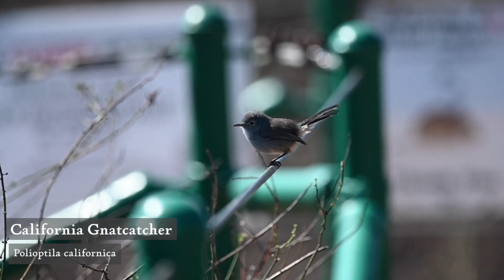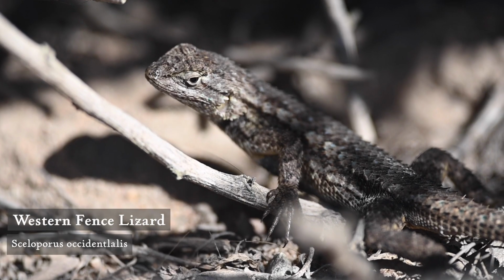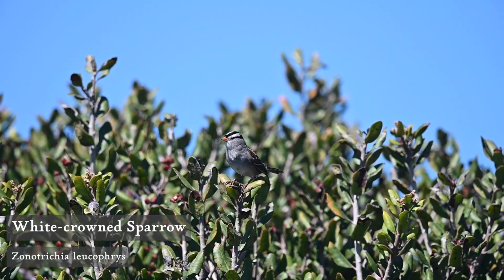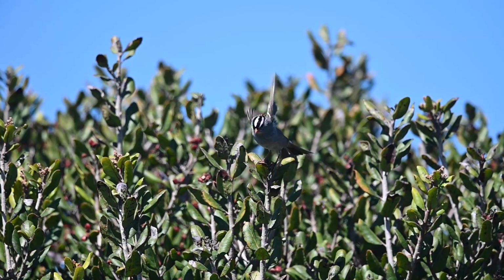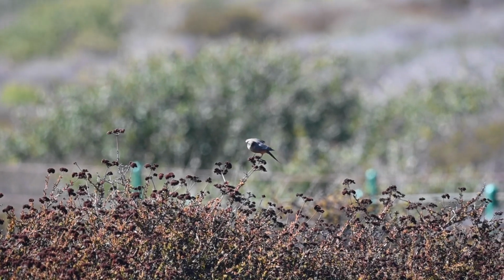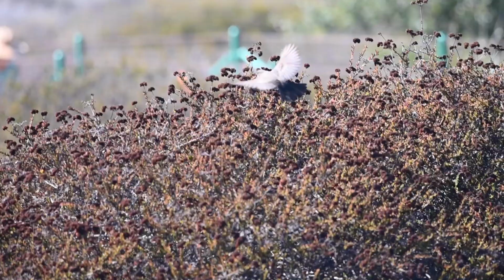We did get to spot the California Gnatcatcher. Unfortunately, there were a bunch of people walking around in this little preserve, so that kept the birds moving around. All in all, awesome views, great looks, and great lighting for a lot of the photography I was able to get here.